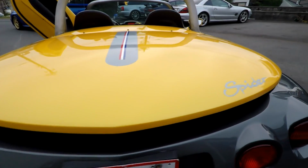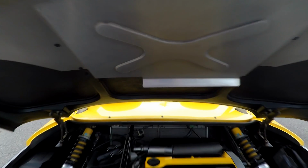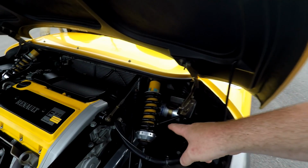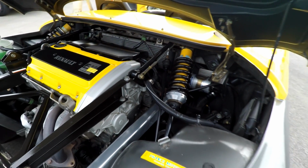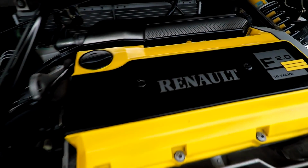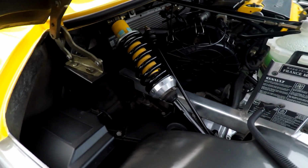We'll have a look in the back here. Spider written there. Okay, so obviously they're a space frame type design. You've got Bilstein adjustable coilovers, so you've got adjusters down here. You can change the damping, change the spring tension. France motors. Got a nice muffler on it. F2.0, so they're a 2 litre obviously. So pretty cool looking thing really.